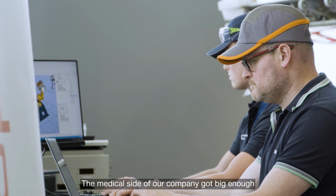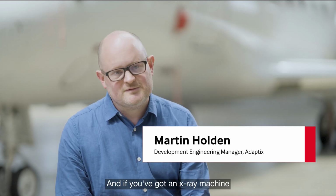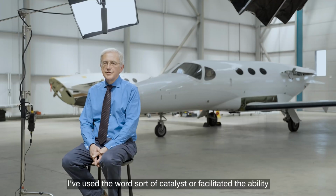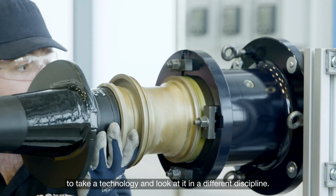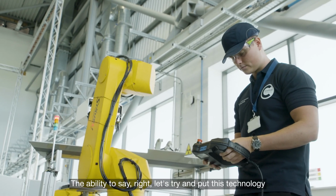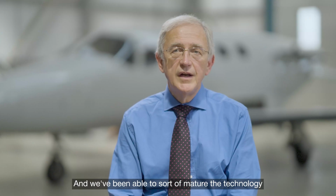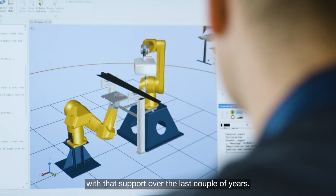The medical side of our company got big enough that we had the bandwidth to try imaging other things. And if you've got an X-ray machine, you throw different stuff on it, see what works. So ATI were really instrumental. I use the word catalyst, or facilitated the ability to take a technology and look at it in a different discipline. The ability to say, right, let's try and put this technology in and see how well it works in the composites world. And that ATI grant facilitated that to happen. And we've been able to mature the technology with that support over the last couple of years.